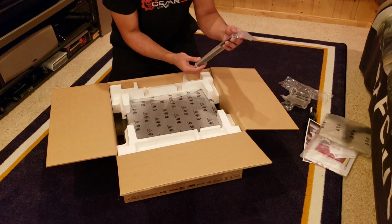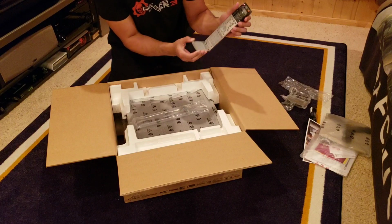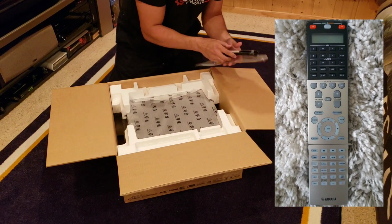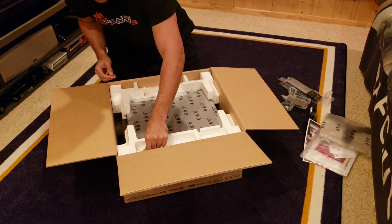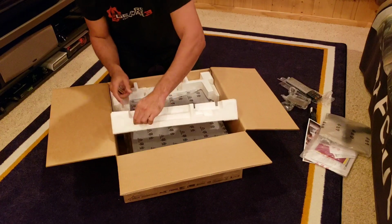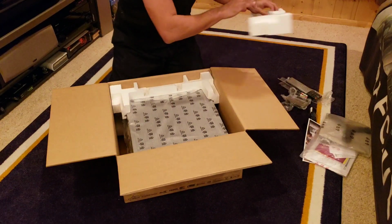Look at this remote. Man, that's some serious quality right here. Wow. And it opens up. All this is illuminated too. That's amazing. Love that. This remote right here. Boom. And you get some AAA batteries. 4 AAA batteries for the remote. Got the various cardboards here.